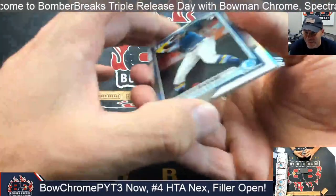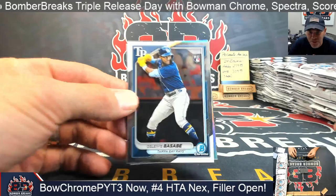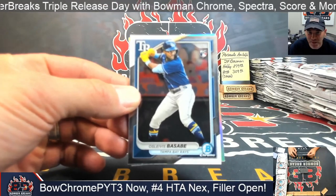So Bowman Chrome 96. Who are the big cards? I would love to, let's go back and take a look at that checklist. Who are we trying to get back in 96?